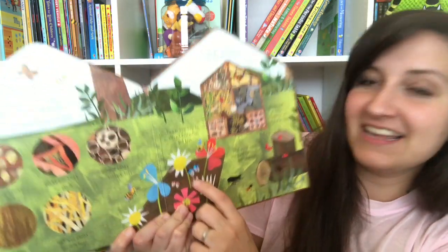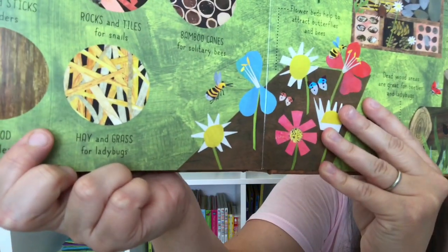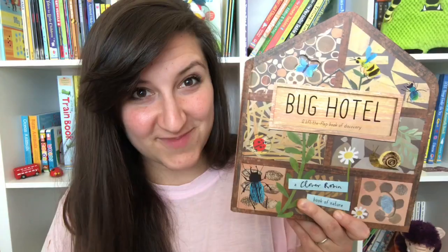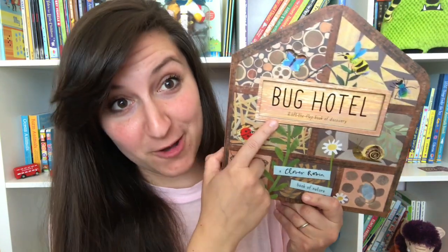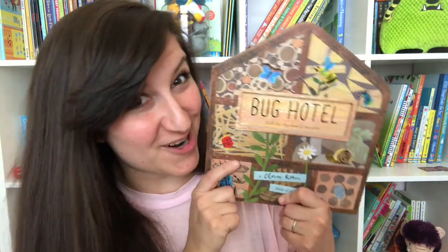It covers things like flower beds to attract butterflies and bees, maybe some hay and straw for ladybugs, even twigs and sticks for spiders. Whatever they choose to make, Bug Hotel can help our little ones learn how to create a safe and sustainable environment for their favorite garden insects.